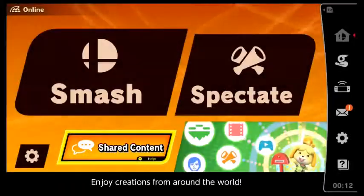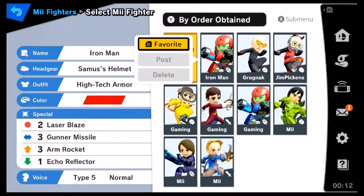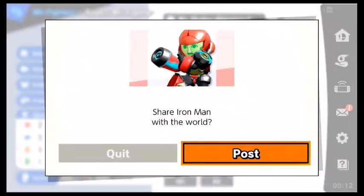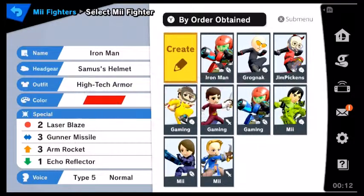Oh wait, did I just see Sans? I just saw Sans as a Mii Gunner. Mii Fighters. Iron Man, submenu, post. And we'll actually see how many Iron Man men and Tony Starks there are, quickly. And posted.